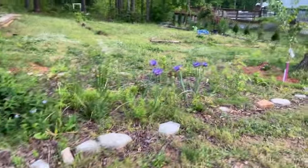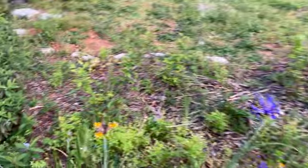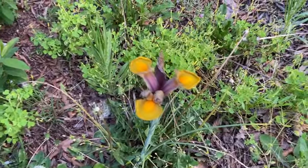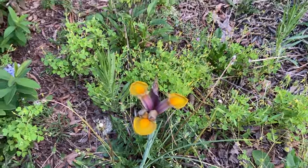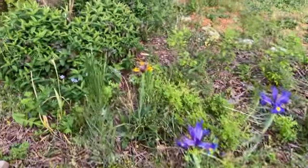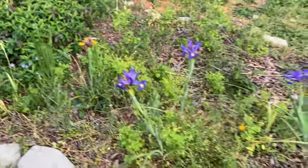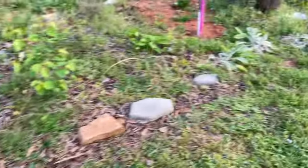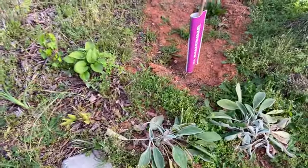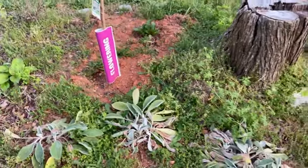And these irises are still in bloom, and if y'all remember me telling you that one of them was purple and yellow, here it is. It looks really good. So this right here is a bachelor's button. It should be coming into bloom pretty soon. And then this is a guacamole hosta. I really need to move the hostas on this side, but I just haven't had time.